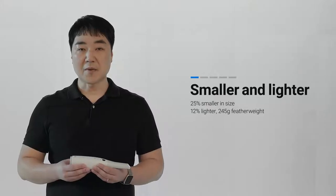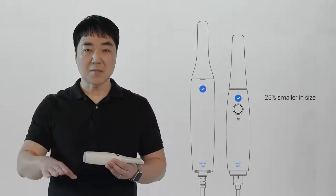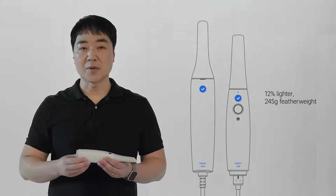We redesigned everything, inside and outside. Medit i700 is 25% smaller in volume and 12% lighter than our previous model. i700 has a similar weight to our latest large screen smartphones. Actually, it is lighter than iPhone 12 Pro Max with a case. I saw your scanner used as a dumbbell, but i700 is too light for your exercise.